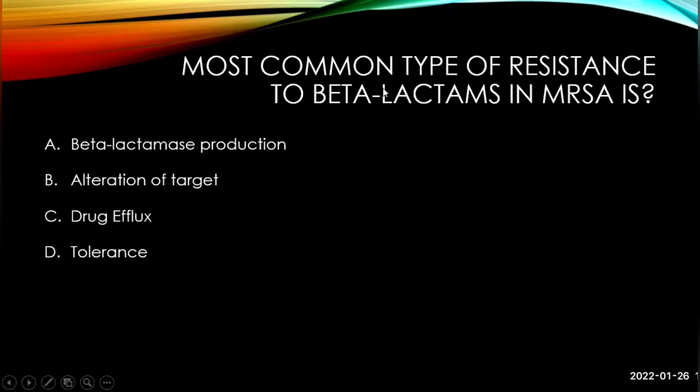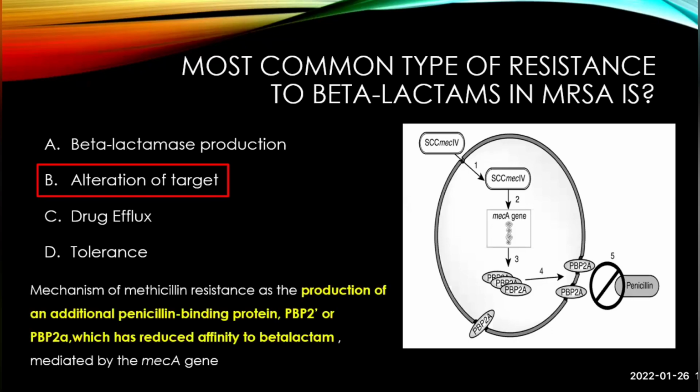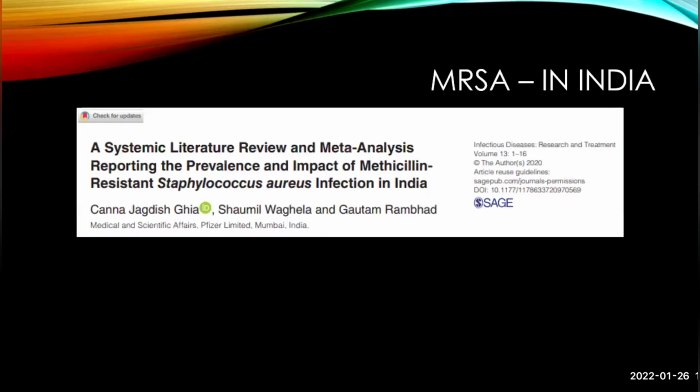The most common type of resistance to beta-lactams in MRSA is, so I'm launching the poll now, the drug target. If you look at the mechanism of MRSA, it is due to the alteration of the target site. The mecA gene is responsible for synthesizing PBP2' or PBP2a, which is associated with reduced binding of the other beta-lactam drugs, and hence the resistance.